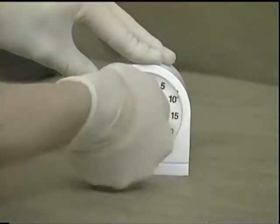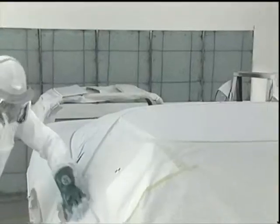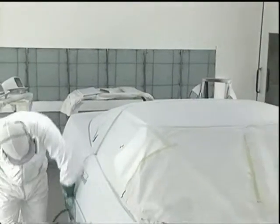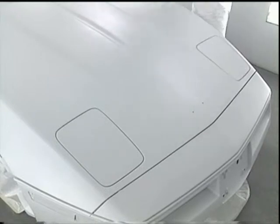Don't forget to set your timer. This sealer takes a 20-minute flash time before you can top coat. Tacking between coats is an excellent opportunity to check your surface one more time. If you feel any trash or imperfections in it, you can go ahead and sand them out now. Using our 103 or our rubbing alcohol for an anti-static spray is an excellent idea on this fiberglass.